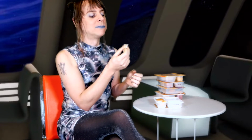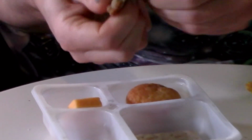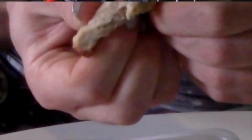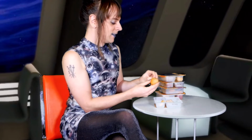The sausage is kind of the same consistency as canned tuna or canned dog food. It has a decent little taste, and look at me, I'm eating the whole thing. The meat is most mysterious indeed. Let's take a look at this mini muffin. It looks like it's blueberry.